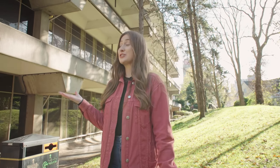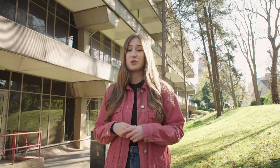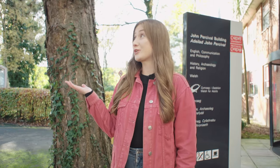Here we have our Arts and Social Studies library. This was my main library. It's where I took most of my books out and where I spent most of my time on campus getting work done. Next to the Arts and Social Studies Library, we have the John Percival Building.